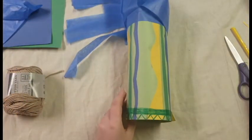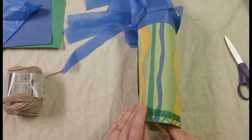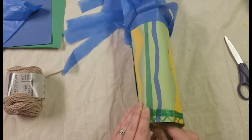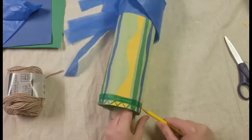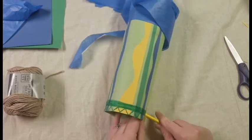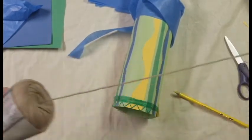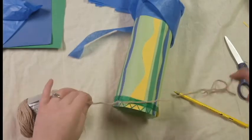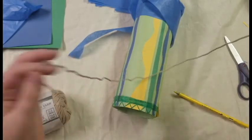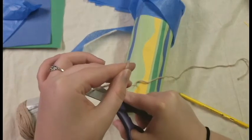So now that I have this and it's staying together and it's dry enough, the next step is to just poke 2 holes into the top of your windsock. So I'm just going to poke 2 holes that are right across from each other. There's one, and here's another one. So easy peasy. Then I take some string. So this is a decently long piece because I'm going to be hanging my windsock. And just snip it.